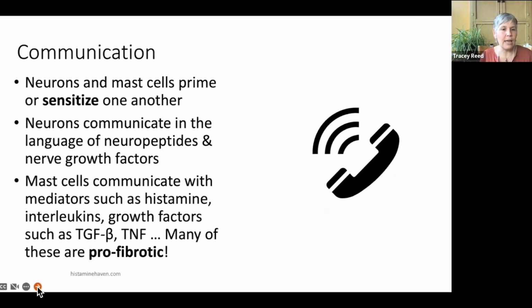And so when they're communicating, what these neurons and mast cells are doing to one another is sensitizing one another. They make each other more sensitive, more reactive. This might be a little bit too geeky and sciencey, but neurons are basically communicating through things like neuropeptides and nerve growth factor. And then mast cells are using mediators, some of these things that we've talked about in the past, things like histamine, interleukins, growth factors, tumor necrosis factor, tumor growth factor, many of these being pro-fibrotic. So this communication happens all the time. It's normal, but in some situations, again, they start to egg each other on and sensitize one another.